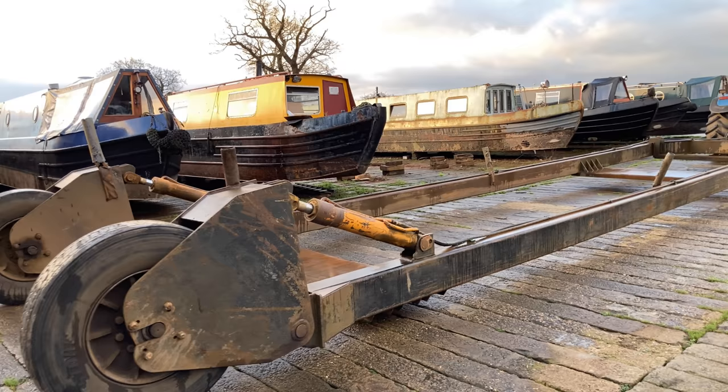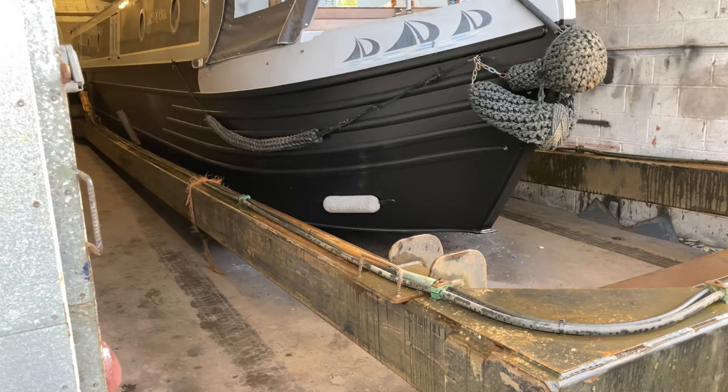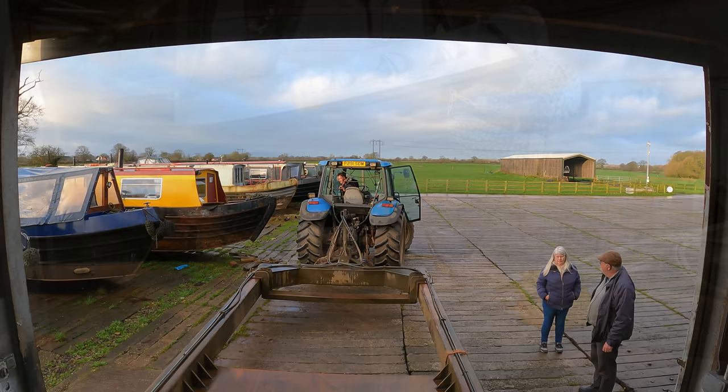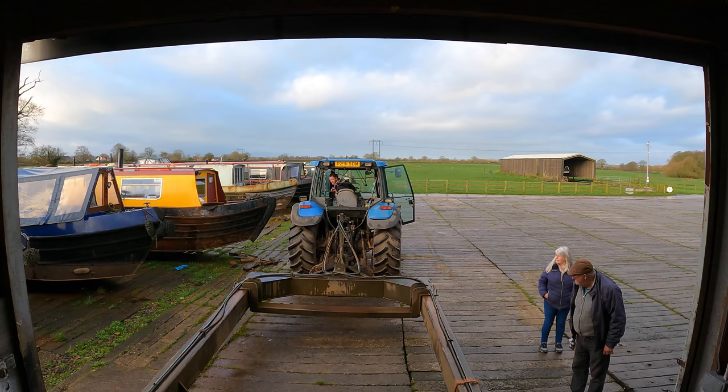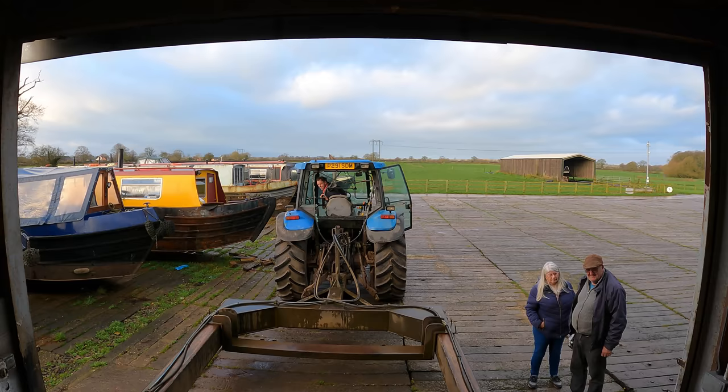Gently, the launch trailer is pulled underneath AmyJo to take her out of the shed. Slowly but surely, the trailer creeps underneath. The guy on the tractor knows what he's doing. And finally, she's drawn out of the shed.